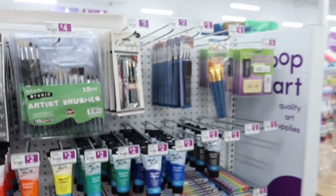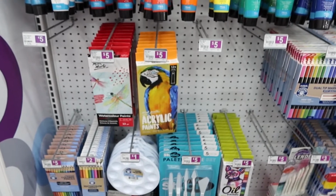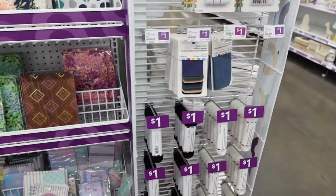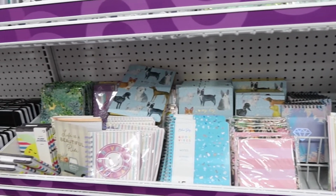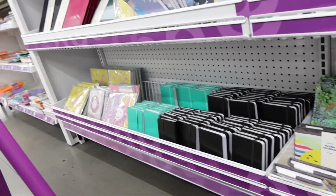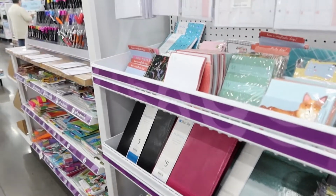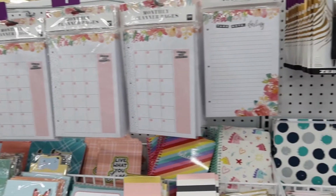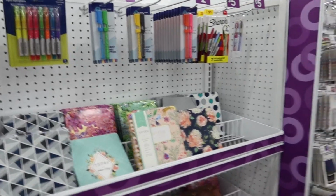More art supplies. They had some really nice quality colored pencils, paints, sketchbooks, and the sketchbook prices were really nice. Little sewing section. And this goes into all these cute journals, notebooks, bullet journals, blank note page notebooks. So they had all different sizes in these, and they had a little small calendar planner section. Wasn't really big. I'm sure they'll expand that for the school year. But these were the binder refill packs, only $1. Really good price on those. Other places, you spend upwards of $5 or more on those refills.